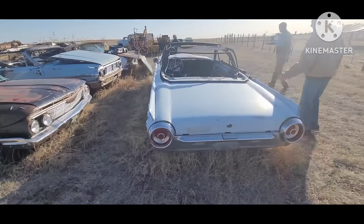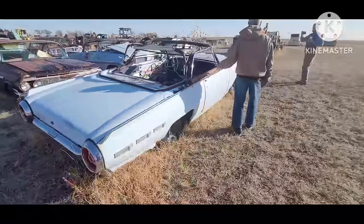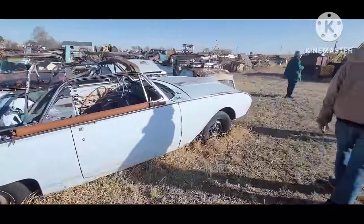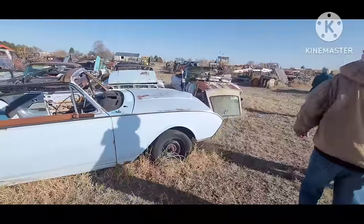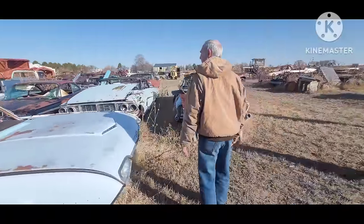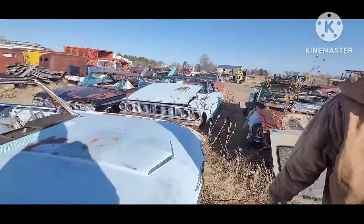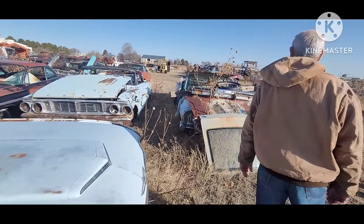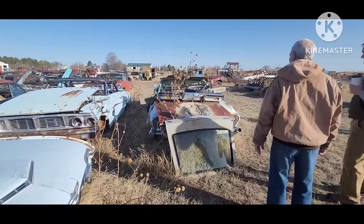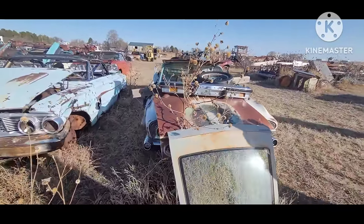Now this little Thunderbird has all the dashes and panels and everything for it in the building. There's the bumper, someplace here. The bumper's over in front of the, Tim, it's your favorite Dodge here. Yeah, 61. He doesn't like these Dodges. Oh no, the 64 is the one I don't like.